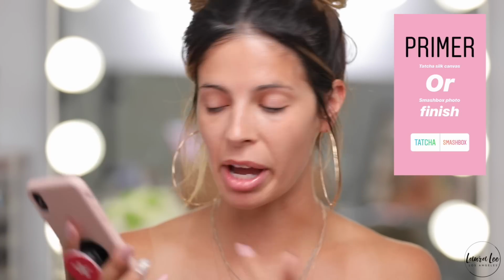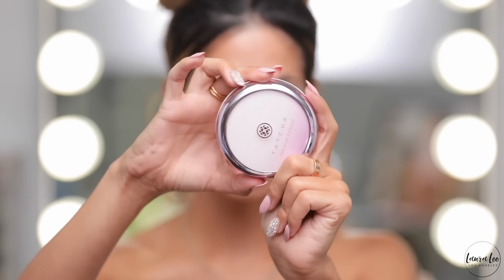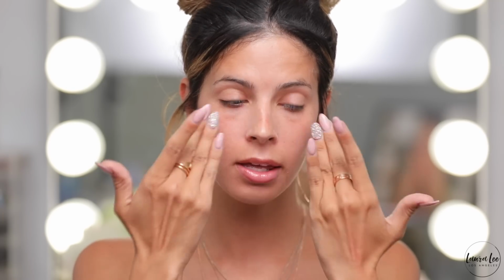I want to pull up on my phone and show you guys what I pitted against each other and what you guys went with. For primer, I said Tatcha versus Smashbox, and you guys picked the Tatcha Silk Canvas. This is what it looks like, and I've really been enjoying this product a lot. So what I like to do is get a little on my hand like this, rub it together, and then massage it into my skin.